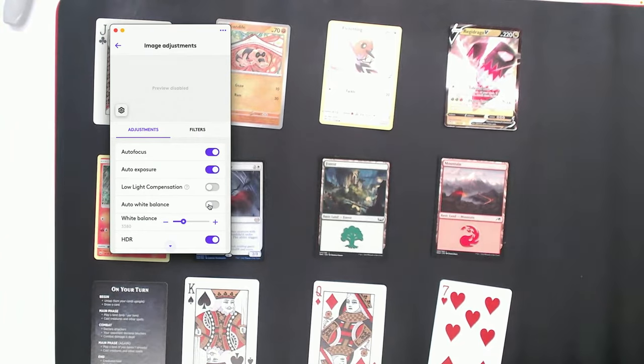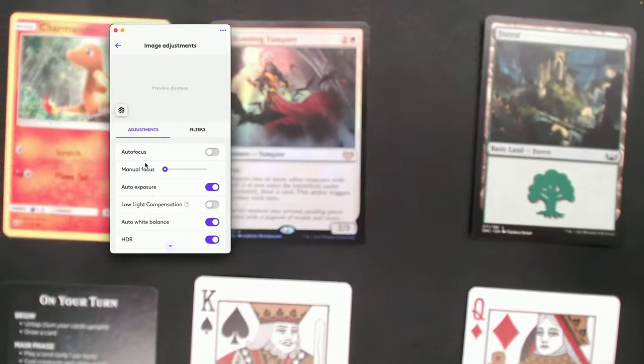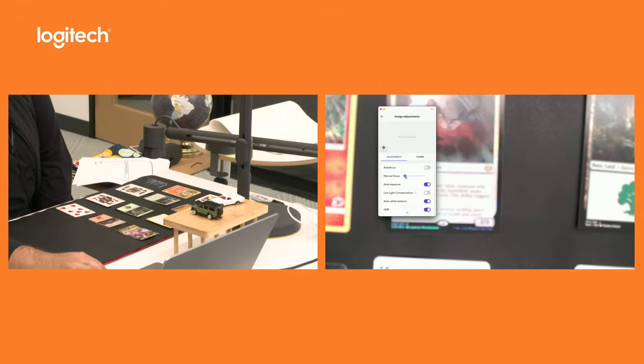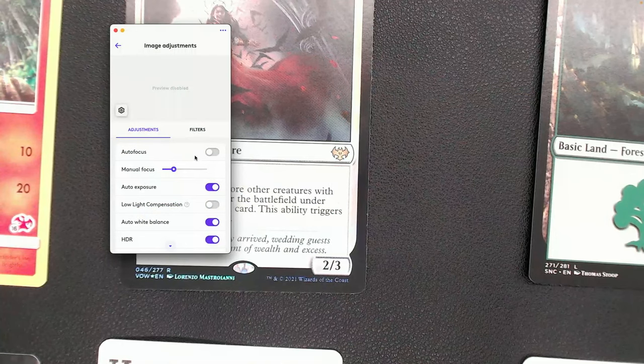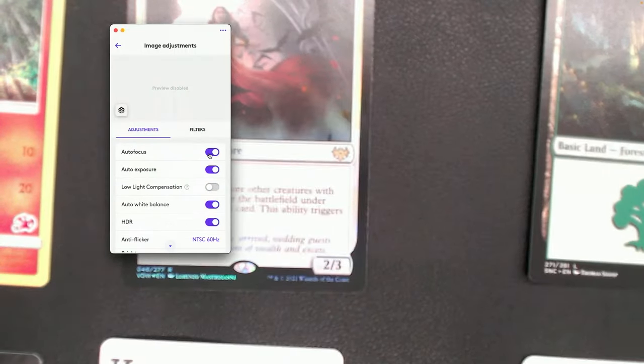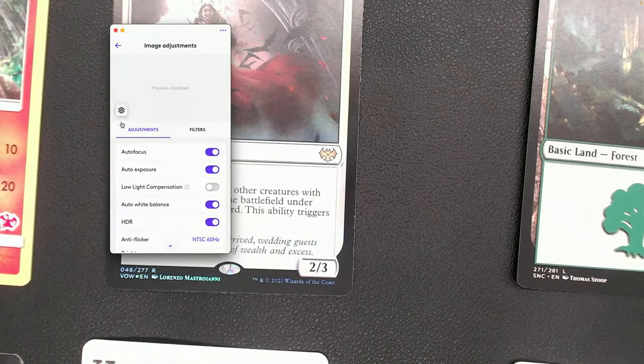And similarly, you have the ability to change the focus so that now I can select, so that's going blurred out, that's fully zoomed in. So now if I want to zoom in on a particular card, this is manual focus, so I can get that pretty sharp. But automatically as well, it will autofocus and be able to show that.